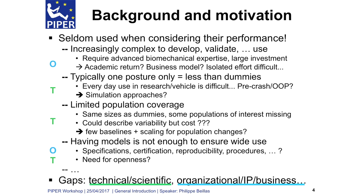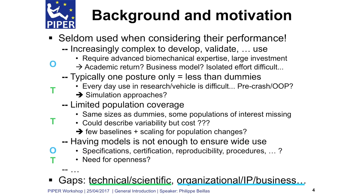And then the last thing that's important, which is that having models is not enough for use, because there is also how do you specify them? How do you certify them if they are going to be certified one day? How reproducible are the processes with these? What are the procedures? Are there any? And so on and so forth.